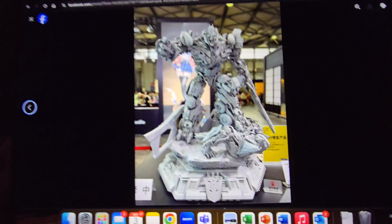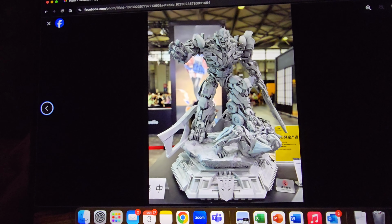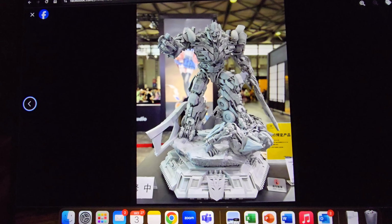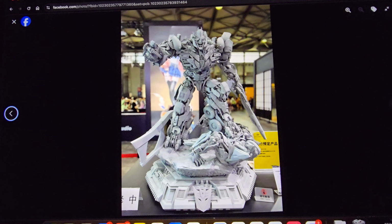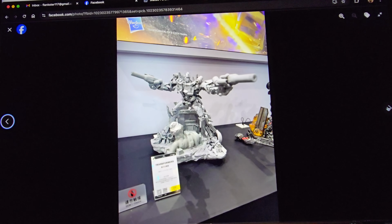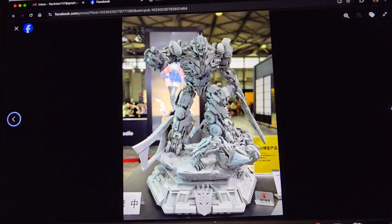But the problem is, those who wanted an Optimus and Megatron already own the Prime 1. Are they really going to get this or sell Prime 1 for these? I don't think they would. So I don't think these two are going to be big hits simply because there's already the Prime 1, which are fantastic.